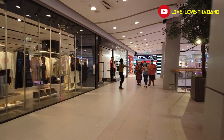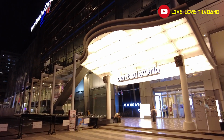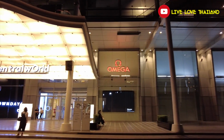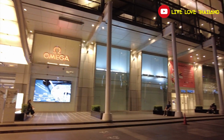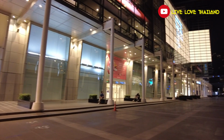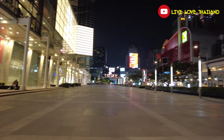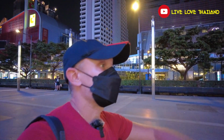Now we are walking from Central World towards Siam, but before we go to Siam, I'm gonna show you the Apple store that is located at the end of Central World. It's really interesting. It's a big Apple store, and I'm sure once you are in Bangkok, you should visit this Apple store. There are always lots of promotions if you love Apple items. So let's walk and show you the Apple store before we walk towards Siam.